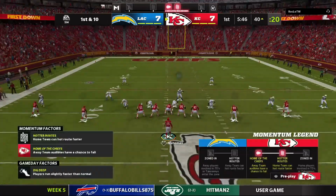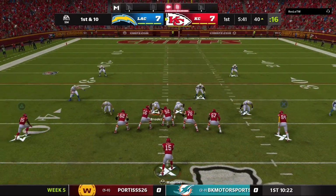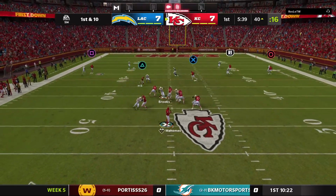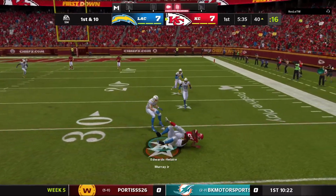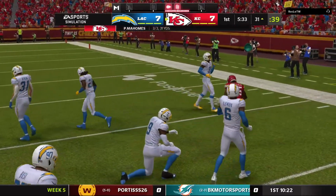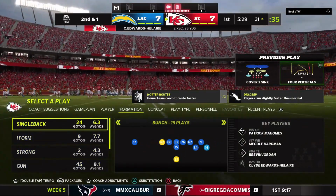So from Charger territory now, here's a 1st and 10 right at the 40. Mahomes going to throw. That to his running back, Edwards-Helaire. And this will leave him a yard short. Nice pickup of 9 yards on 1st down.